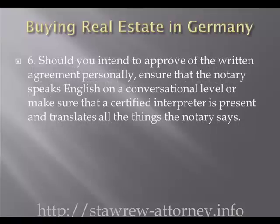Now, should you want to approve of the written agreement personally, just make sure that the notary speaks English. And if this isn't the case and you don't speak any German, just make sure that there is someone who can translate what the notary is saying, and the translator has to be certified. Just make sure that you have the right people in place, okay?